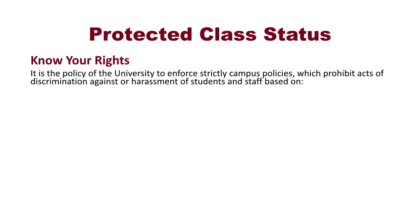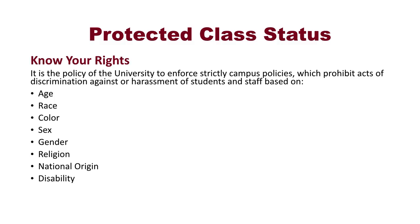A protected class is a defined group that is protected by law because it has historically been subjected to unfair or unequal treatment. Protected classes covered by federal law and/or policy at the University of South Carolina include age, race, color, sex, gender, religion, national origin, disability, genetics, or veteran status.